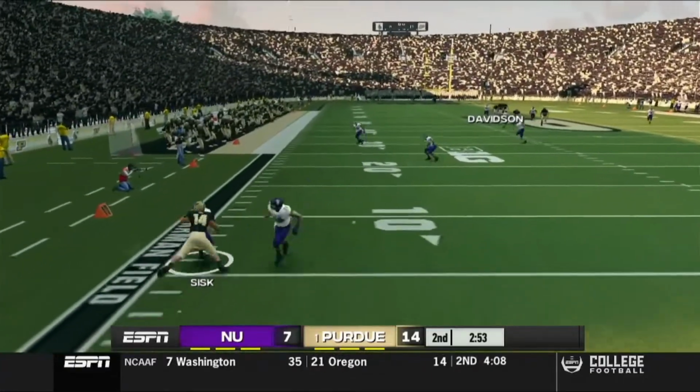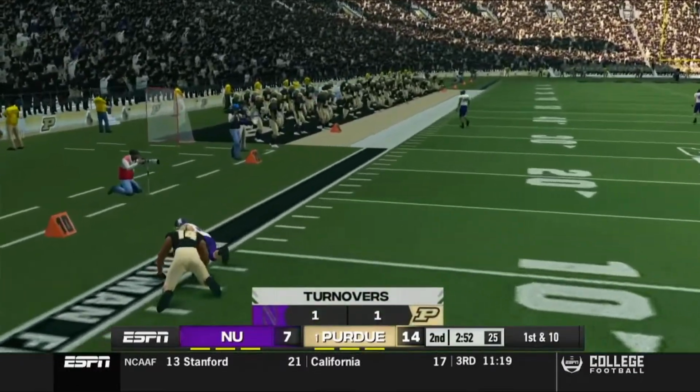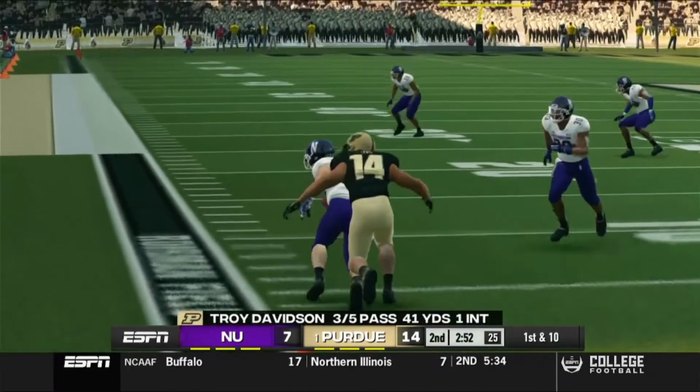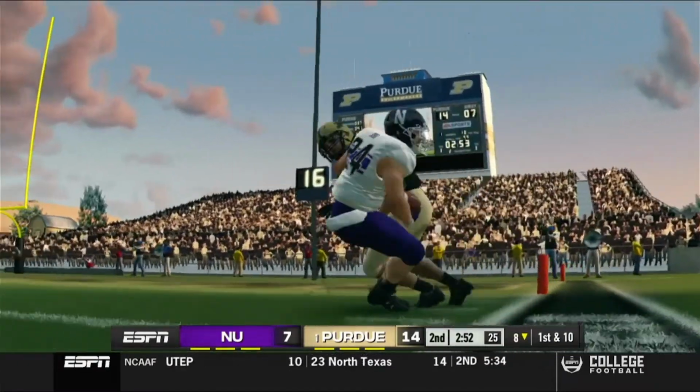Picked off, it's the cornerback. I just don't think he saw the defender, and he threw the ball right at it. That's what happens when you focus on one guy. You get tunnel vision.